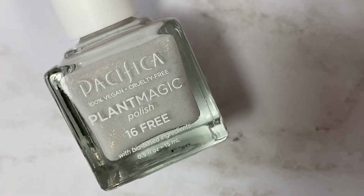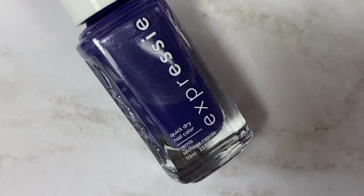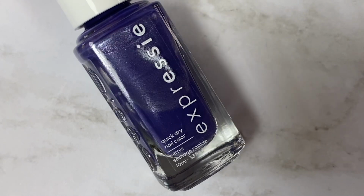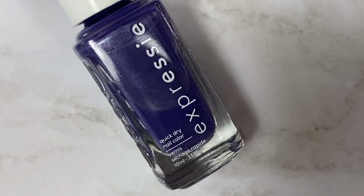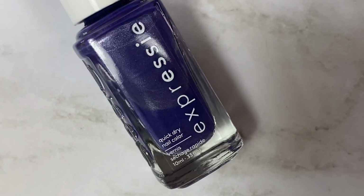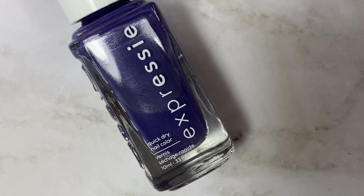And finally we have Essie Dial It Up, and I thought this one was so beautiful. I was actually shopping with my mom today and she really liked this one, so we decided to grab this beautiful purple. And like I said, I already did some nail art with this one and I can't wait to share it throughout the month. It is so beautiful. So those are all the polishes I picked up today.